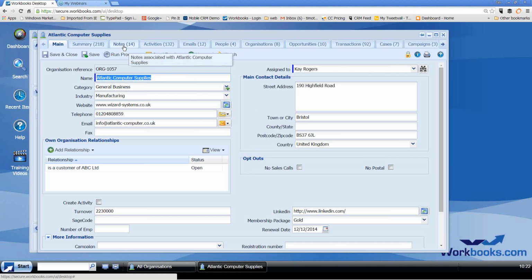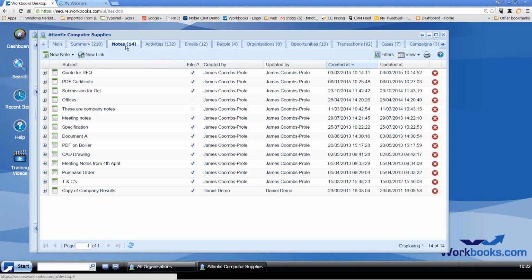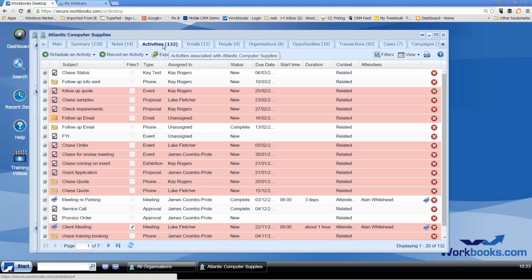So quickly running across the top there, we've got notes, any general notes, and also files. You can associate files, documents with a customer record. So if you've got any Word files or Excel files, they're all easily uploaded to the system and accessed by your team. Activities, so any phone calls, meetings, tasks that you've got, you can create them here. You can schedule them for other users, and that pops up on their screen.